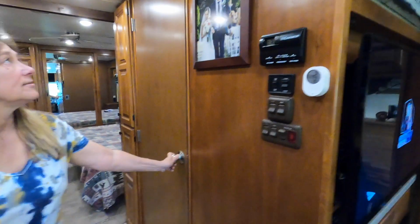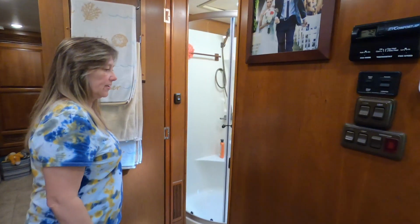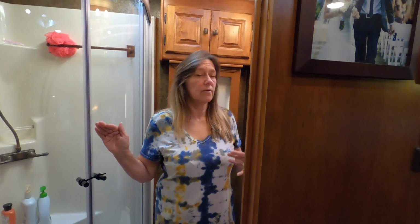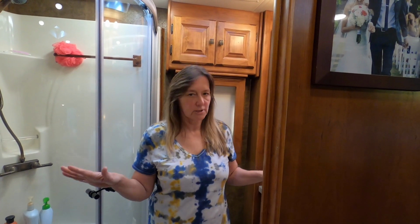Okay, and behind this door is our bathroom. I'm going to step in before Randy gives you a little tour. As you can see, there's plenty of room to get everything done that you need to do. Not a lot of space, but just enough.